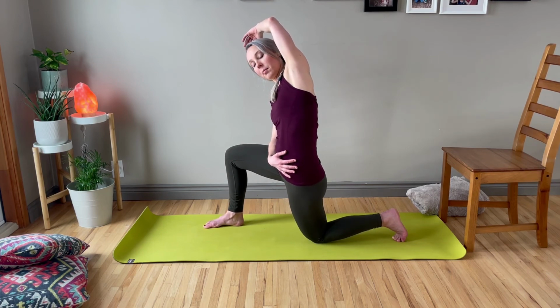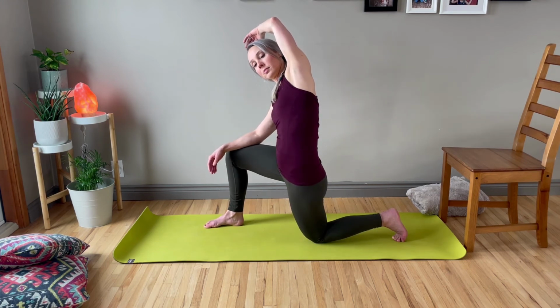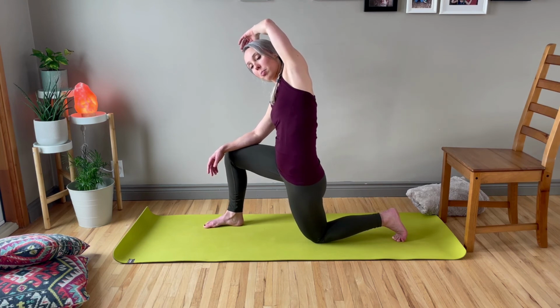Body opening up. Give me 3 more breaths here. Nice, slow, deep breaths.